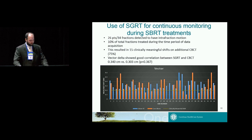So here's the vector plot of all of our shift data. This includes 26 patients and 34 fractions, which is about 10% of fractions at our center where we detected intrafraction motion outside of 2 millimeters. Again, that's very tight tolerance within PTV margins, but we were able to detect about 10% of fractions that had motion outside of that. This resulted in about 75% of patients having additional clinically meaningful shifts on cone beam CT, and the comparison of shifts was very good as far as how they correlated, with no statistically significant difference between the two. They were right at about 3 millimeters each.